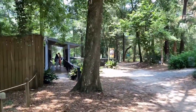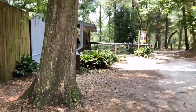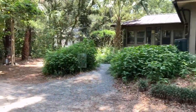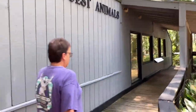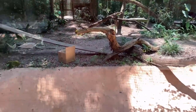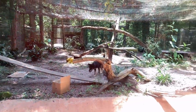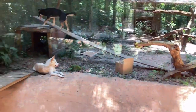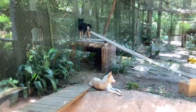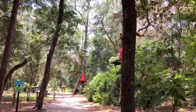Just animal habitat. That's where we're headed now. Over here, across from what looked like a cool little butterfly garden. Several different animals in here. Dingo. You can tell he's hot, can't you? See the zip line set up they have. Kids love that.